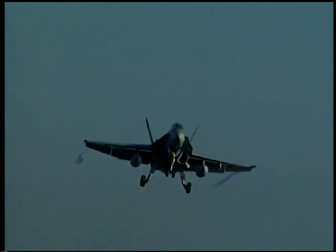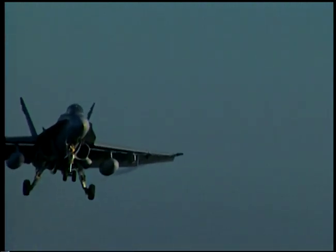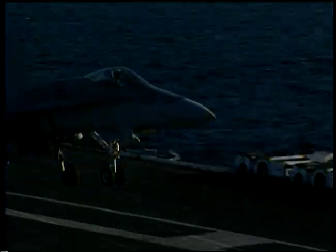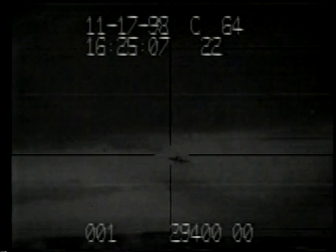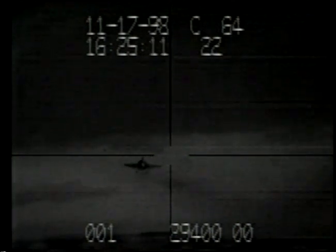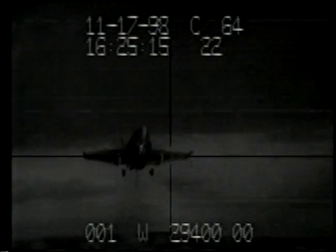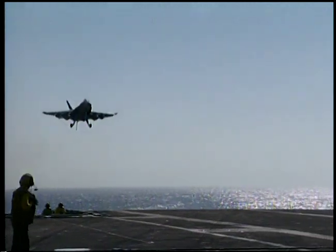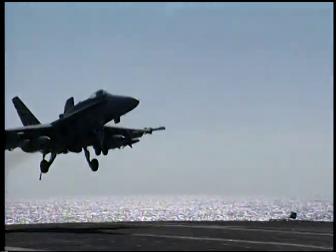Still, no matter how much he's done it, a naval aviator never takes a landing for granted. You can feel confident one minute, and then the next minute, in a matter of seconds, it can deteriorate rapidly. Come on, wave off, wave off, wave off. I think it's something that you just always have to keep working to do better at.